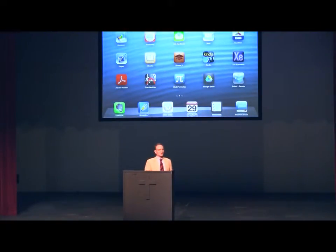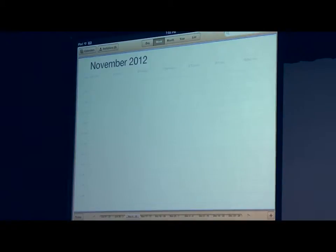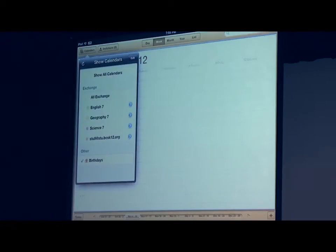Now, let's talk about being organized just for a moment. Look at the calendar application. I've got this blank just at the moment, but imagine this. The teacher creates a class calendar, and on this class calendar, it simply lists when things are due, upcoming projects, class events, any number of things. And the teacher says, I'm going to share this class calendar with my class of students. So the student opens up his or her iPad and says, I want to see what is in my English calendar. So the student clicks on English.